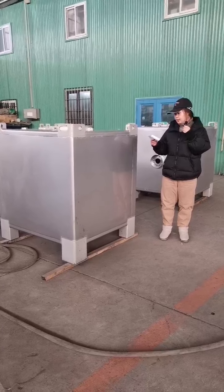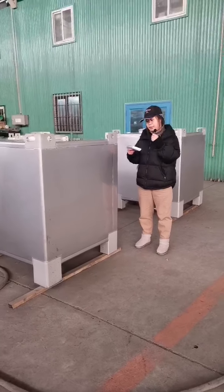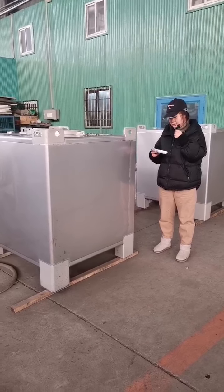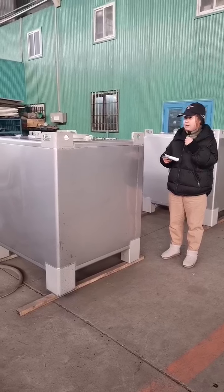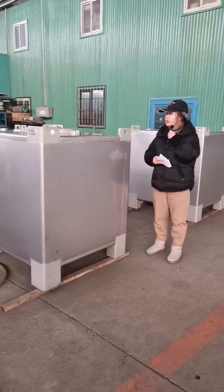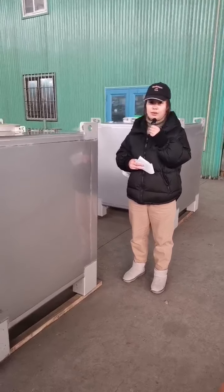The length of the tank is 1,205 millimeters. The width is 1,070 millimeters, and the height is 1,350 millimeters. Because this tank is to be used in the car with other equipment, we need to take into account the size of the car and the limitation of the space in the design.